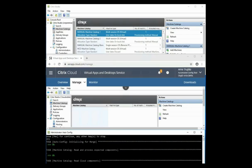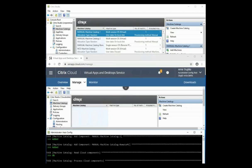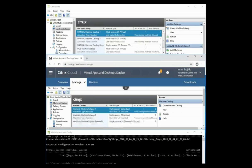So as you can see, it doesn't take too long. We are on real time here, and at the end of the process I'm going to get a log file with all the transactions that happen, and in case of any error, a recommendation to fix it. Nothing else to do. I just have to refresh my cloud console and the resources are going to be available right now.